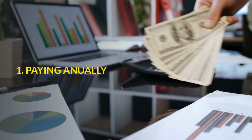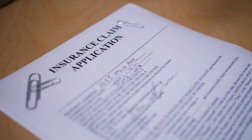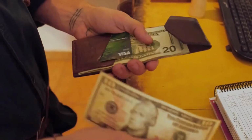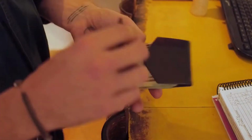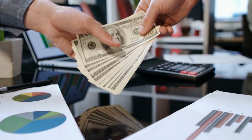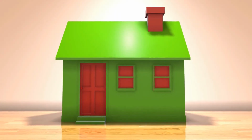1. Paying annually. Insurers will give you the option to pay for your cover in two ways: as a lump sum or in monthly installments. While paying monthly might seem like a sensible way of spreading the cost, you may actually be charged hundreds more over the year. By paying in monthly installments, you are, in effect, taking on a loan from your insurer. Most will charge you interest for it, and rates aren't cheap.